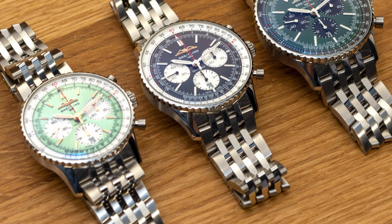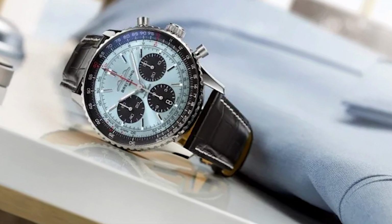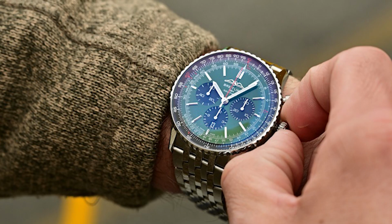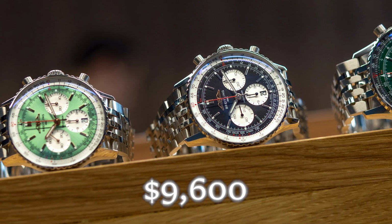Despite the fact that these colours are undeniably eye-catching, we would like to see more diversity in the future, possibly in the form of a monochromatic 41mm option in addition to the two sizes that are currently available. This timepiece can be yours for anything between $9,000 and $9,600.